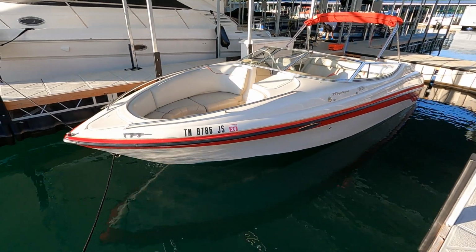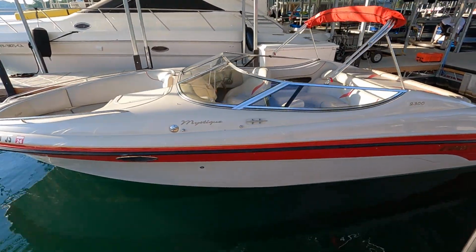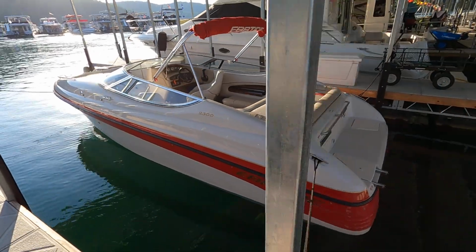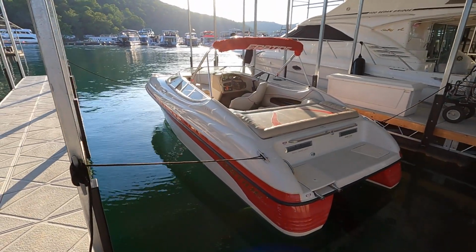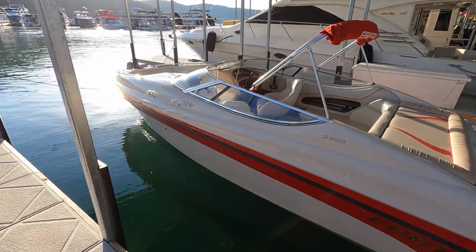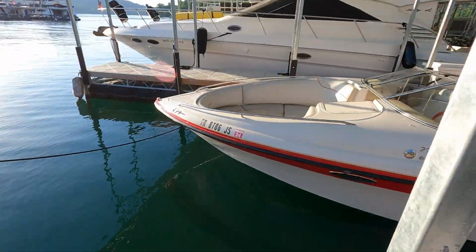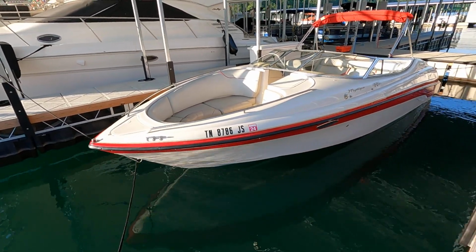Here we are at our 2001 Ebbtide Mystique 2300 Bowrider for sale. We're here on the beautiful freshwaters of Norris Lake, Tennessee. This one does have a transferable slip with a lift. Now it is not the one that the boat is sitting in right now for the video tour, as we've just moved it over here just to have a better walk around access of it so we can show you.